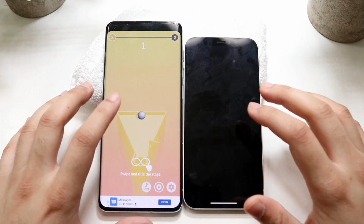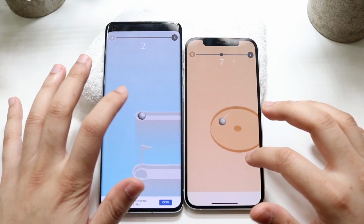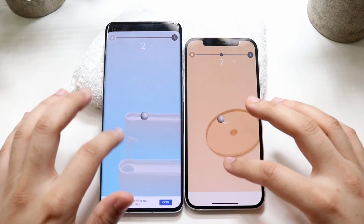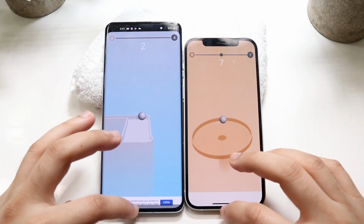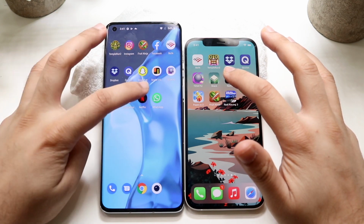And you can see the OnePlus 9 Pro was faster there. The iPhone 12 was a little bit behind. Gameplay wise, you can see, I think about the same. If I'm just kind of going through like this, you can see they were about the same. Hopping out of this one, let's do Stack, which I do not have here. Netflix, which I do have. 3, 2, 1.